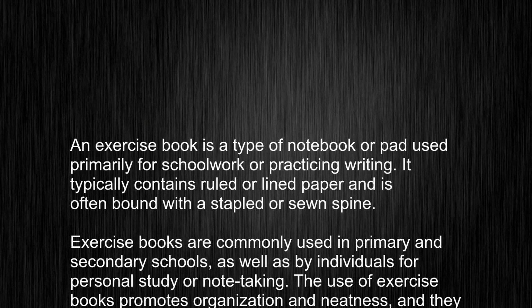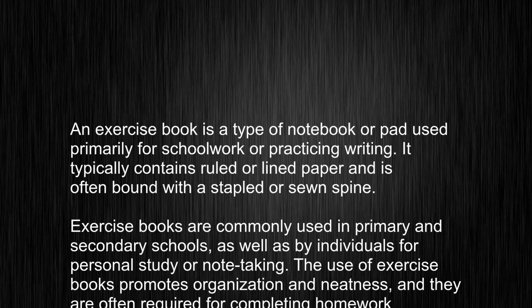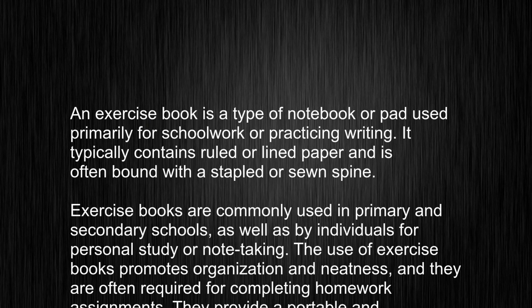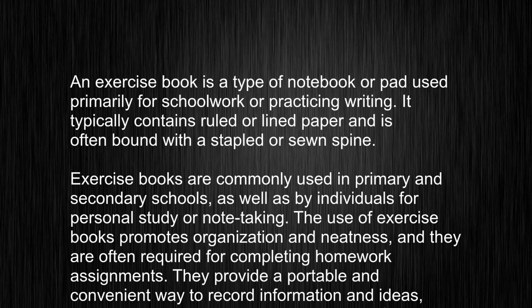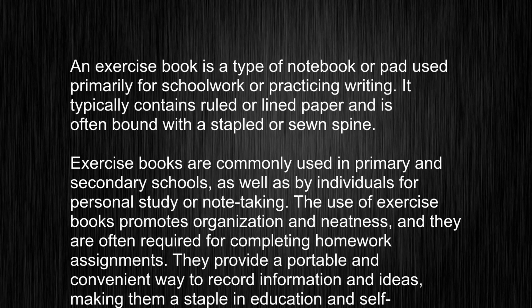An exercise book is a type of notebook or pad used primarily for schoolwork or practicing writing. It typically contains ruled or lined paper and is often bound with a stapled or sewn spine.